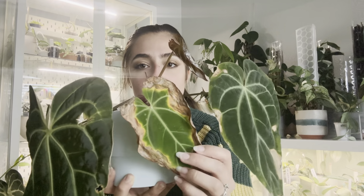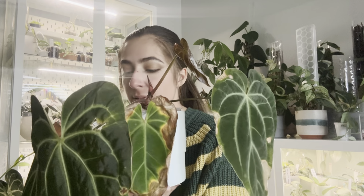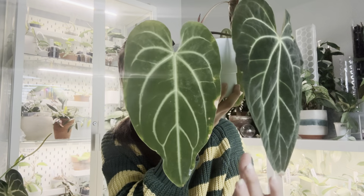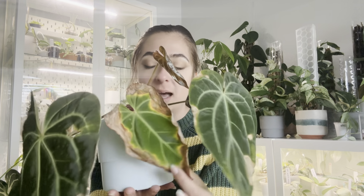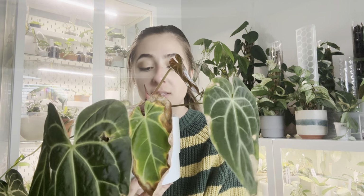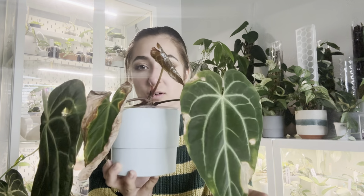Obviously, the oldest leaf is browning quite a bit, but I don't mind because truthfully, that's the oldest leaf. This is the second oldest leaf. These two still look pretty good. And I am growing these in low humidity, so this is going to happen eventually. I have been really keeping up with water and fertilizer on this plant. And I do think that is the main reason why it has been growing faster.